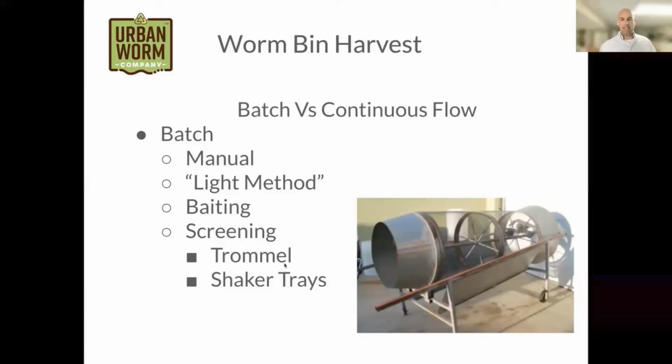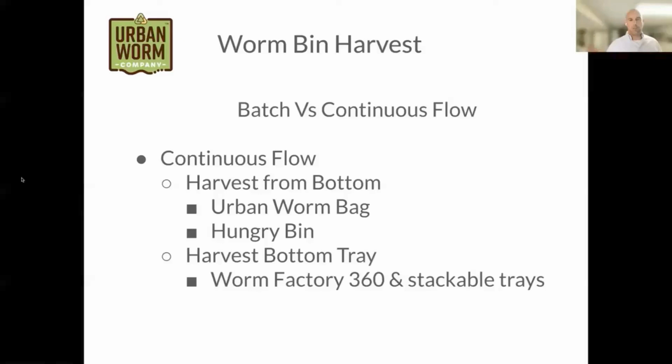It goes through the mesh, and then the coarser material and the worms make their way out of the bottom. Continuous flow does not require you to disrupt the ecosystem of worms and microbes that are doing the hard work for you. These things are harvested from the bottom for something like an urban worm bag or a hungry bin. Or for something like the Worm Factory 360, one of the stackable trays, this is when you harvest the bottom tray. In theory, worms should be moving higher into areas of fresher, wetter waste, and the drier, more finished stuff is left at the bottom.